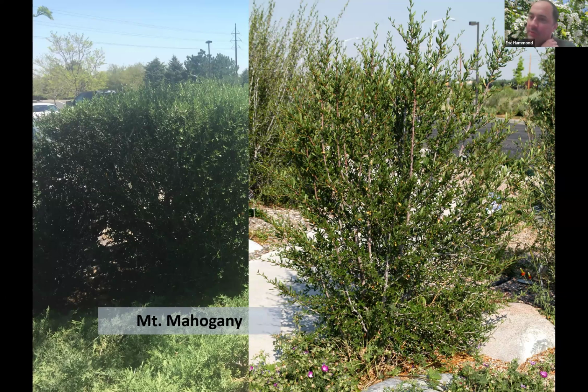If you ever hike in the open spaces in the metro, you've probably seen Mountain Mahogany, whether you know it or not. And it again is very drought tolerant, and it's one that I think we could be planting a lot more of, a shrub we could be planting a lot more of, especially in low water use landscapes, but all over the Front Range. So that's just a smattering.